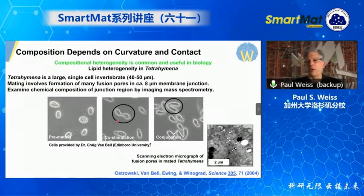Along the way, we also convinced some of our colleagues, particularly Andy Ewing, who's now at Chalmers, and Nick Winograd at Penn State, to study this placement of molecules also. They showed in these tetrahymena that when the cells come together and form these junctions, through imaging mass spectrometry, there were different molecules in those places than there were in other parts of the cells.